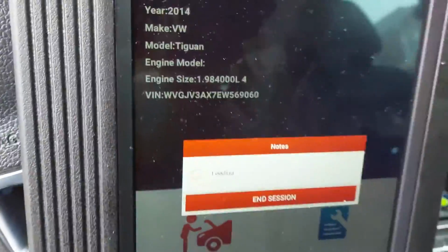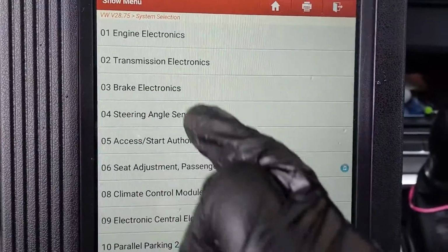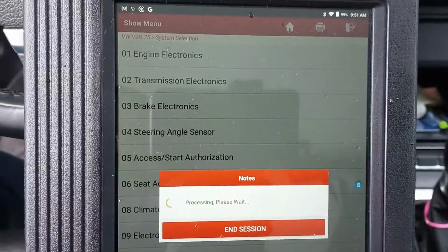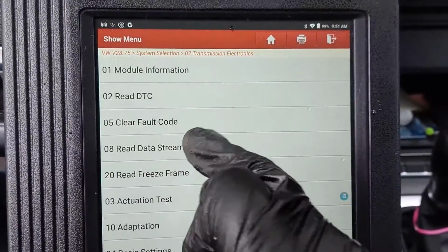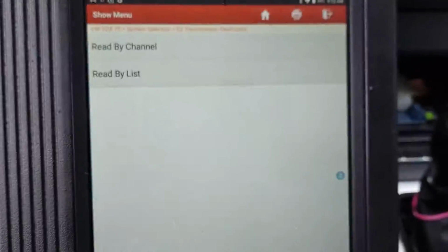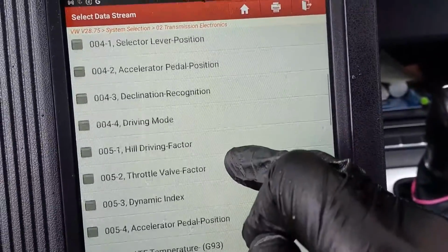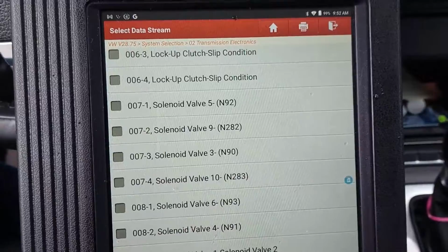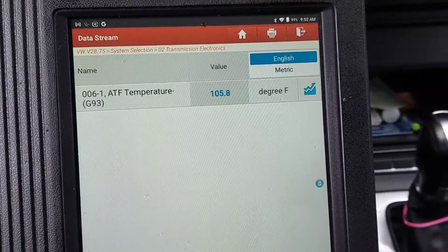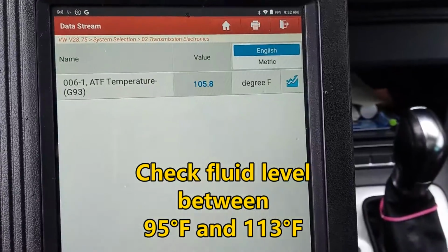So we'll just go to diagnostic. Going to system selection, transmission, electronics. Okay. Read data stream by list. Transmission, looking for a temperature. ATF temperature. Okay. We need to get this between 95 and 113 Fahrenheit. So 105.8 degrees. So this is exactly what we want.